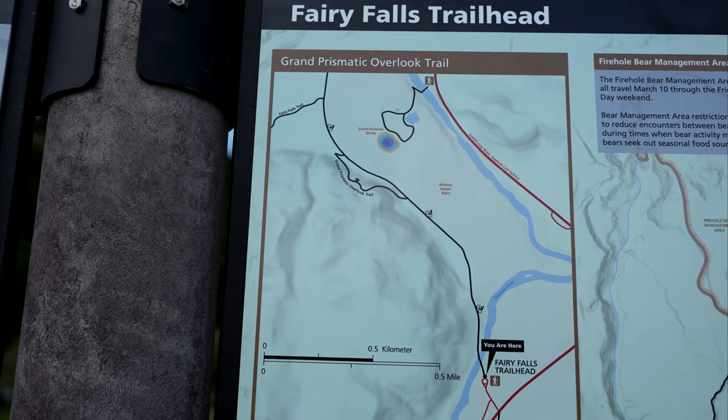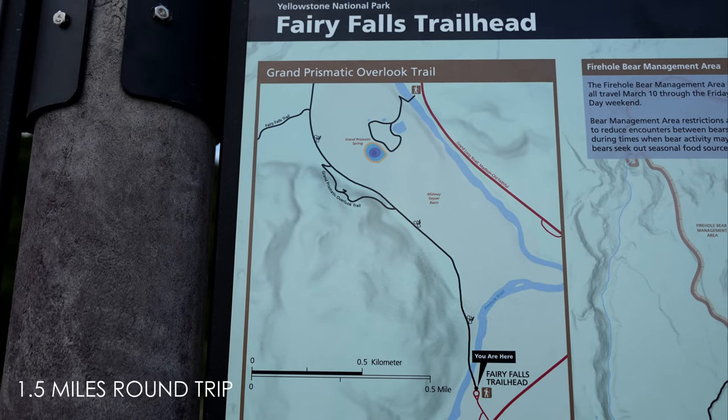So our next stop is the Grand Prismatic Overlook Hike. I don't remember how long. It's not very long. I think it's like a mile round trip. It gives you an overlook of the Grand Prismatic geyser. Almost like Glacier.